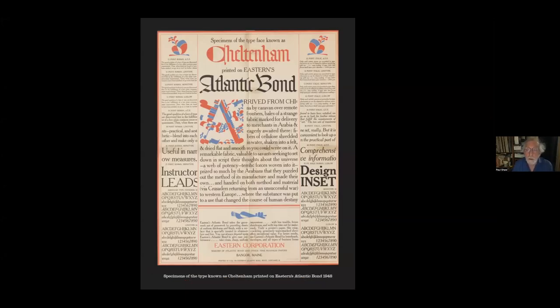There are other people who come up with type specimens besides those three. Another is type houses, which I'm not showing here. Type houses are a 20th century concept, that is a business that would purchase types from many foundries, and then they would offer proofs of the type, not the actual type, to customers.